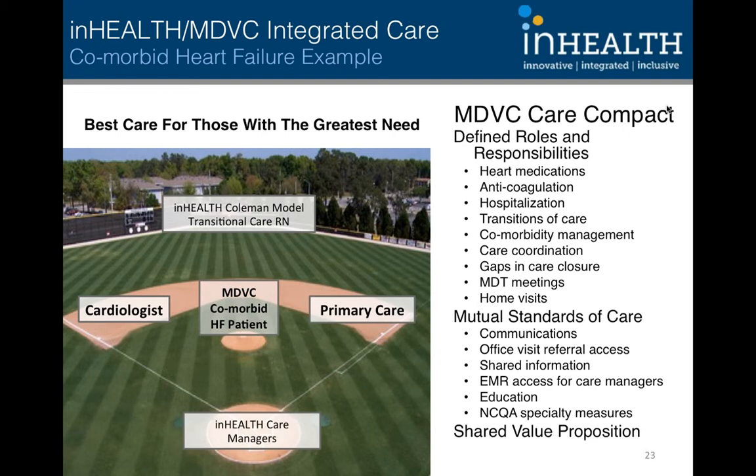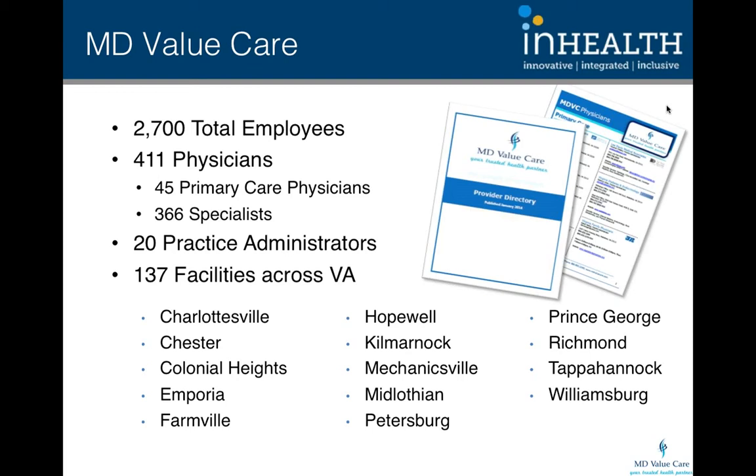And this is our model for a comorbid heart failure example. This was developed by our Chief Medical Officer, Dr. Steve Cavallari, working with the MD Value Care Quality Committee. MD Value Care is an ACO that we support here in Richmond. And you can see what the care compact that was developed involves. It has to do with defined roles and responsibilities, mutual standards of care, and a shared value proposition, principally between the primary care and the cardiologist, but also, of course, involving the patient as well. We have implemented the Coleman model from Eric Coleman, University of Colorado. We have nurses dedicated to the effective transition of patients from the inpatient facility to their home. So we very much believe in this team approach, and it's, again, nice to have a tool that allows all of these various parties to work together seamlessly. Next slide.